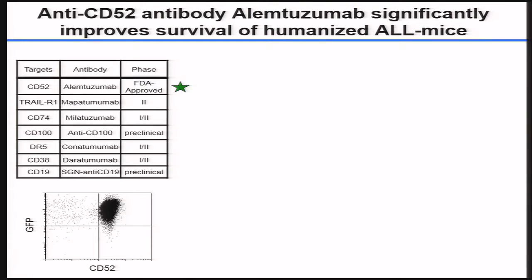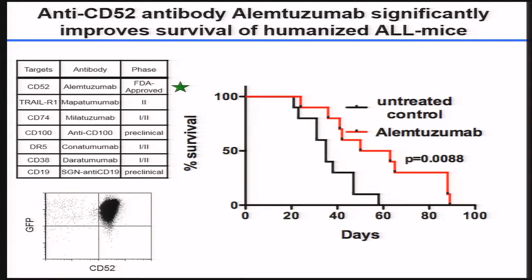Now, of course, the reason why Christian wanted to generate this model is he wanted to use human therapies, and one of the kinds of therapies that he wanted to use was an antibody therapy, and there are a number of choices. The one he chose was an antibody called alemtuzumab, which targets CD52. I'm not sure anybody knows what CD52 does, but it's on the surface of a lot of hematopoietic cells, including indolent B-cell malignancies. And it's an FDA-approved drug, and importantly, it's expressed really abundantly on these leukemia cells. And so as a single agent, he could get a significant extension in overall survival. Here, looking at the red line as opposed to the black line, just as a single agent, although all of these mice relapse.